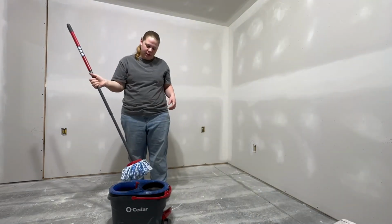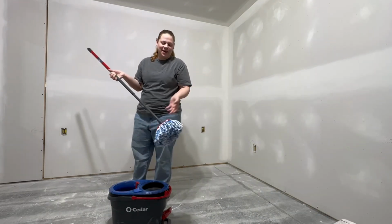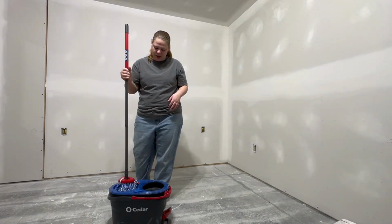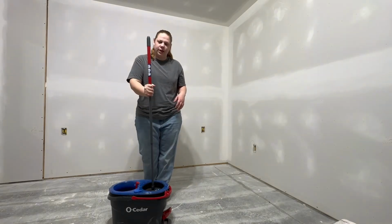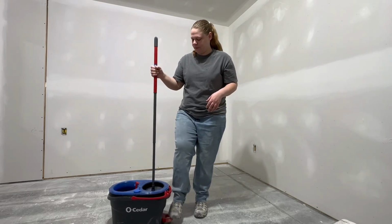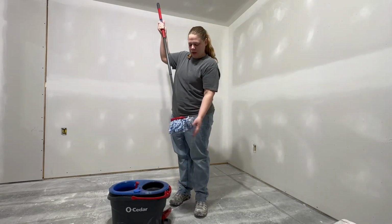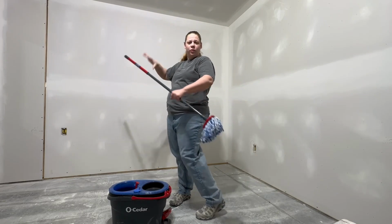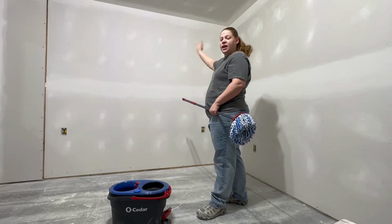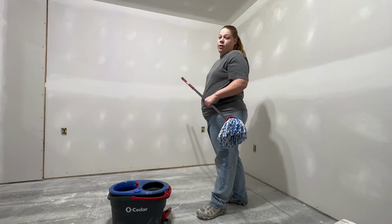First off this morning, we're gonna mop the walls. I know, weird, right? But with this handy little mop here, we're just gonna get it wet and dry it off a little bit, and mop the walls with it. It'll help get all the dust and the sanding stuff off, so that when we go to paint, there's not a bunch of debris everywhere.